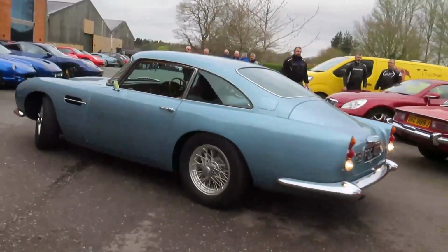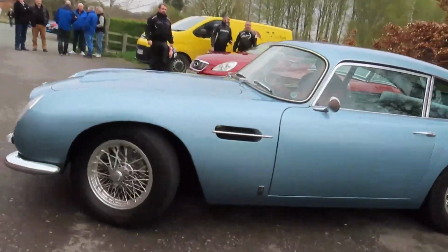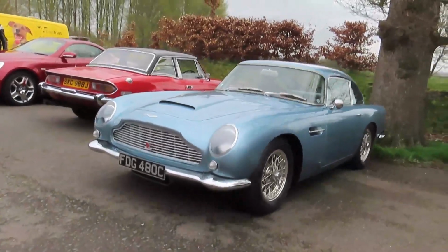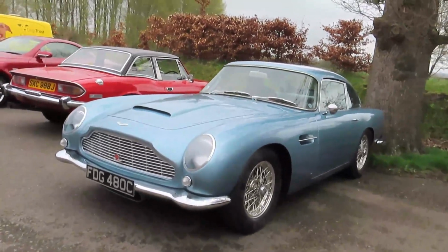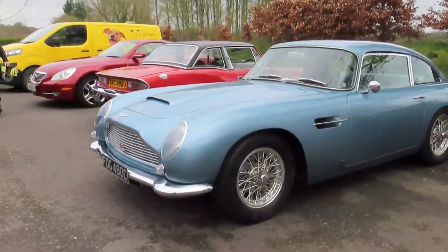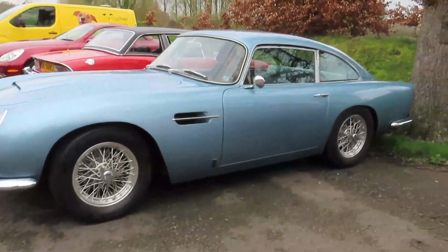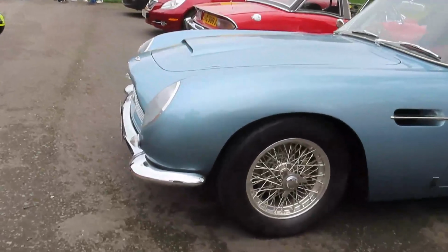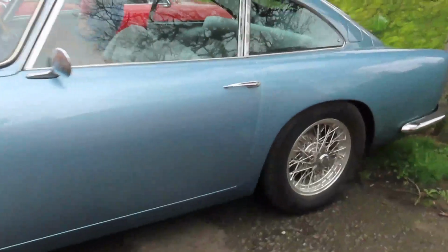Don't think I've ever seen something like this at the Combermere meet before. It's just a little breakfast meet for some cars, but where has this come out? Have we got an Aston Martin DB5 Superleggera? Wow, that is lovely, isn't it? Great old example of a low revving 6-cylinder British sports car. I do like that. Looks lovely in the light blue.